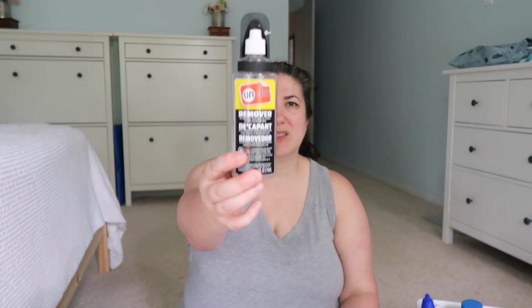I found this, which is Undo, and it is an adhesive remover, but it is for adhesives, tapes, gum, tar, crayon, lip balm, grease, and more. And this is what I would use when I was doing planners or planning and I had stickers that were not easily removable. Basically, they weren't removable. And I needed to get them up, change them around, or do something like that.